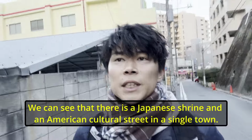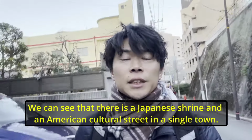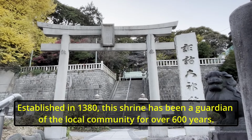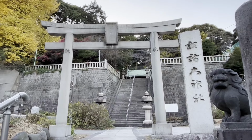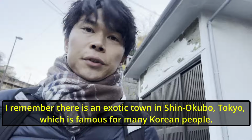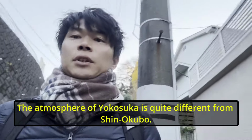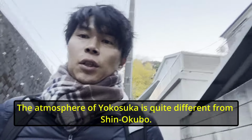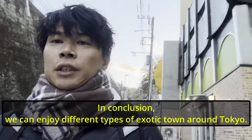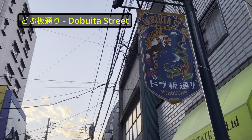Here is the Suwa Shrine. We can see that there is a Japanese shrine and an American culture street in a single town. It is so surprising. Established in 1380, this shrine has been a guardian of the local community for over 600 years. I remember there is an exotic town in Tokyo. It is Shin-Okubo, which is famous for its many Korean people. But the atmosphere of this town is quite different from Shin-Okubo. We can enjoy a different type of exotic town around Tokyo. Here we are at Dobuita Street.